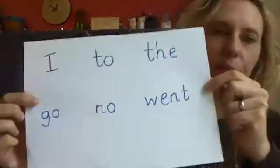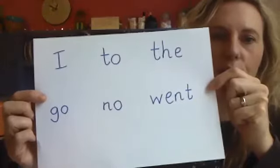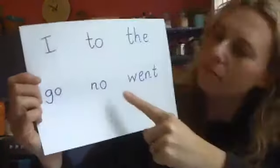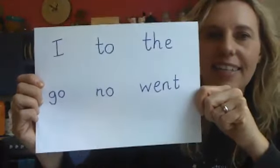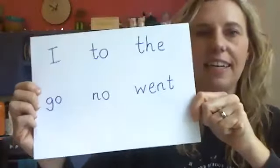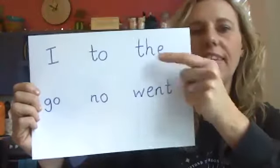Now let's have a look at our tricky words. See if you can point to the words when I say them. Can you point to no? What does no start with? Can you see it? There it is. No. Can you point to I? There it is. Very useful for our writing, I. Can you find the? Tricky word, the. There it is.